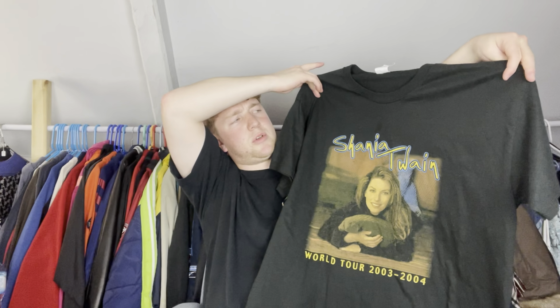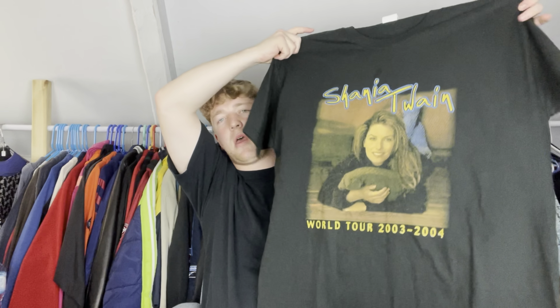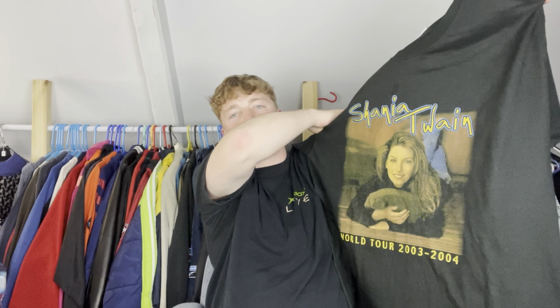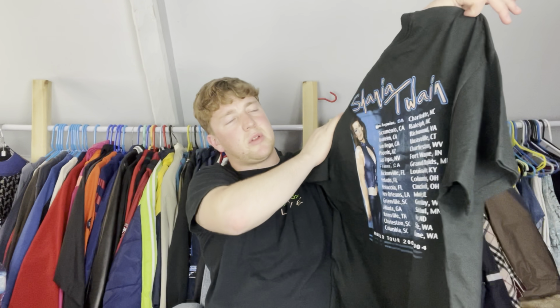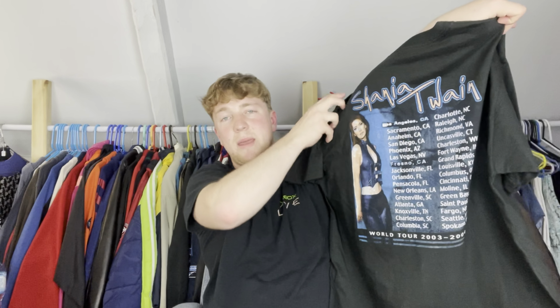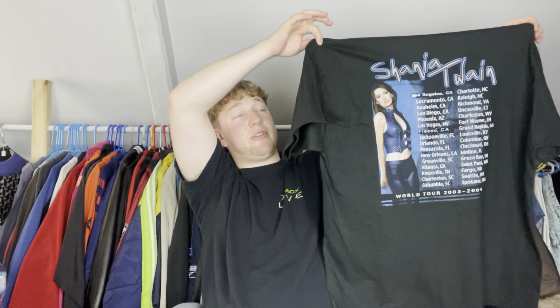Then we've got the final two, which is a really good graphic. Shania Twain, I think is how you pronounce the name. Has really good songs from 2003 to 2004. That's the front of it, and then that is the back. I did get it from a dealer who wanted £10 and then I paid £8 on it. I figure it's quite good and it fits me really well. So I'm gonna be keeping this one and putting it in the early 2000s collection.